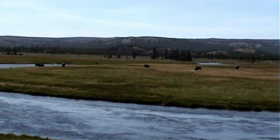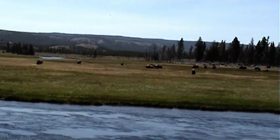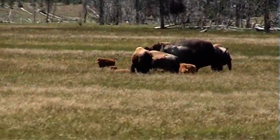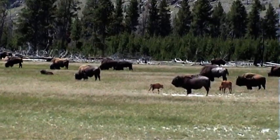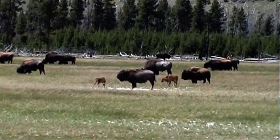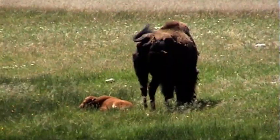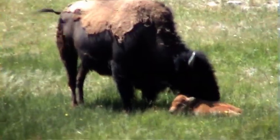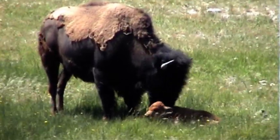Tatanka, a herd of wild bison, grazing in the lush summer meadows along the banks of the Firehole River. Cleaning a newborn calf.